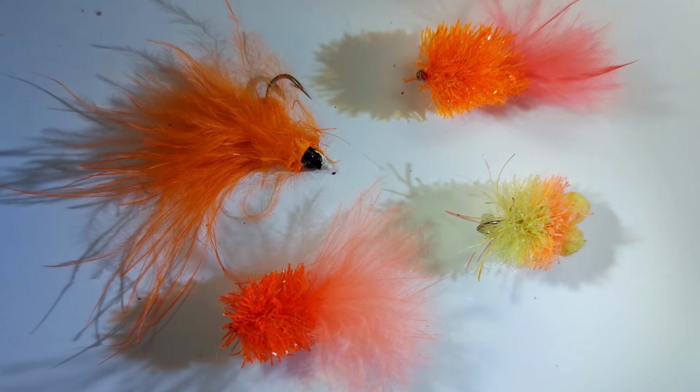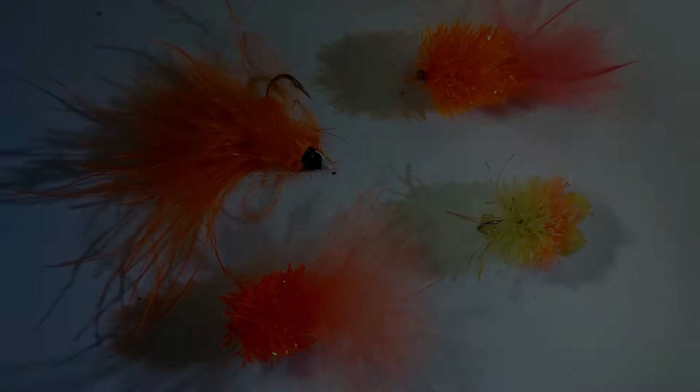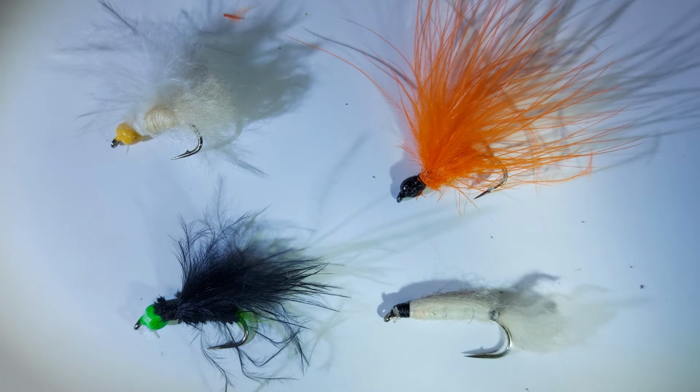At the start of the season, orange flies work really well, especially when it's bright. The top one is one that I tied myself, the other three are bought from the shop that's inside the fishing lodge. Here are some other successful flies.